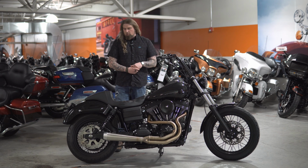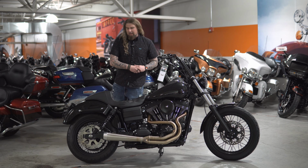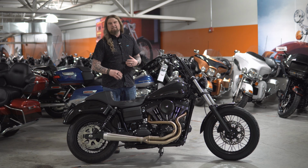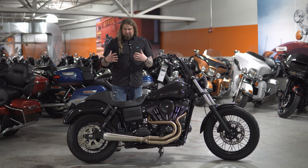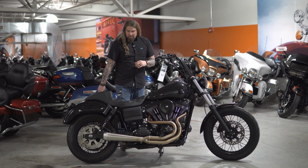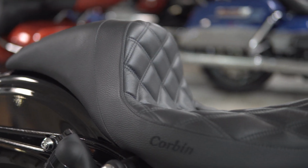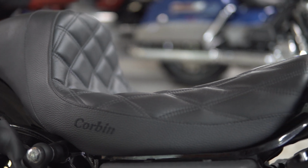Let's move to the center of the motorcycle, where we have another really nice upgrade to talk about on this Dyna. This is a really beautiful and custom Corbin seat on here. This seat has definitely been designed not only for comfort for your longer rides, with the very nice pleats running through here, but you also have an incredibly large lower back support.